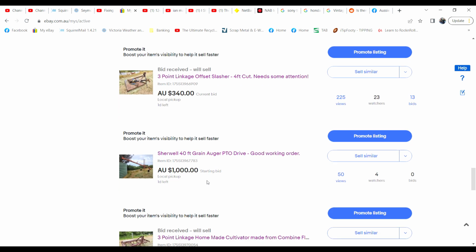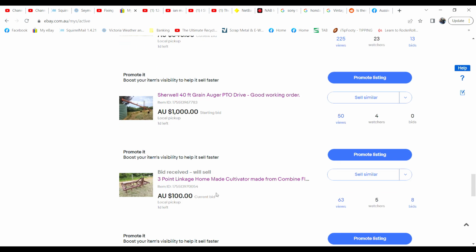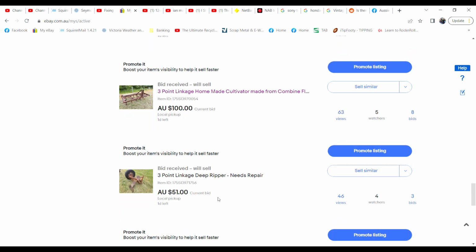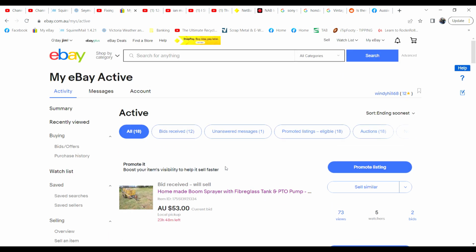The auger has 4 watches but no bids. So, hopefully that goes, because that's the biggest implement of the lot of them. This one has been a surprise. I got a surprise when I had a $50 bid, and now it's up to $100. The little 3-point linkage cultivator. So 8 bids on that one. And the Deep Ripper, it's got 3 bids now, but it's only gone from $50 to $51. Still, that's fine. And the last one has just got a bid. It's had 2 now as well. So every time I check in, there's a bit more action now. So, yeah, look at that. 12 out of the 18 items are going to sell. We'll check it tomorrow night, and we'll follow the closure of each auction.